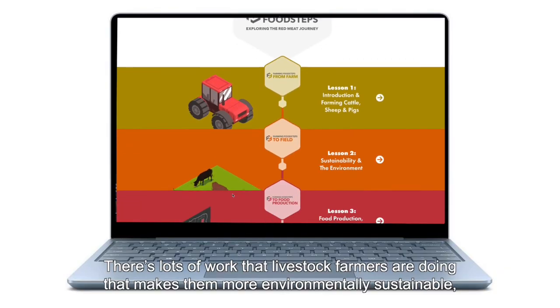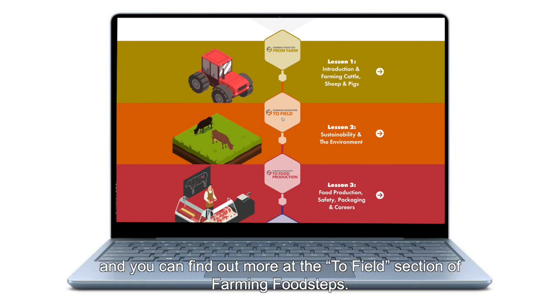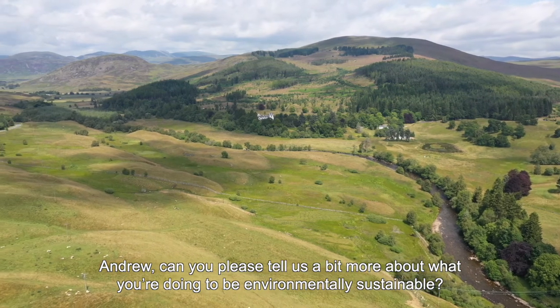There's lots of work that livestock farmers are doing that makes them more environmentally sustainable, and you can find out more at the To Field section of Farming Foodsteps. Andrew, can you please tell us a bit more about what you're doing to be environmentally sustainable?